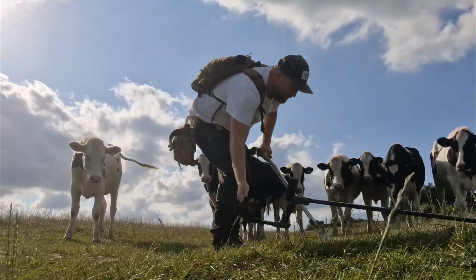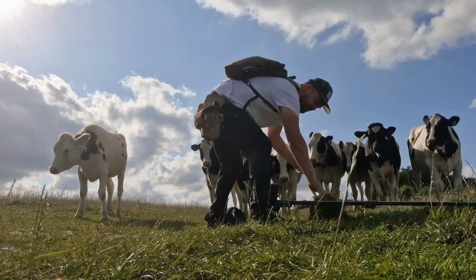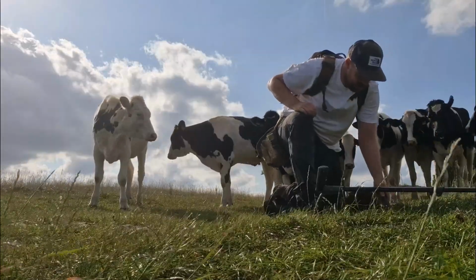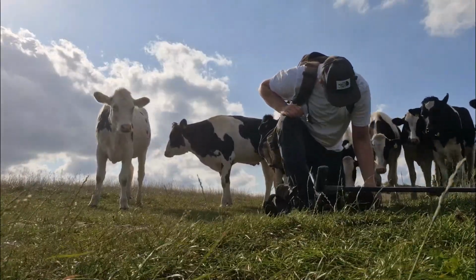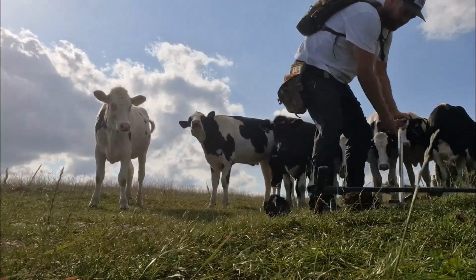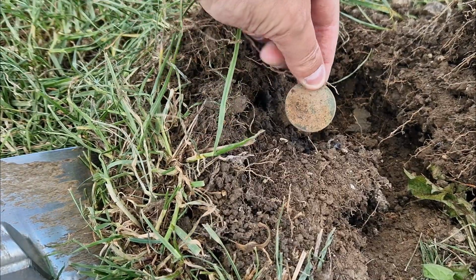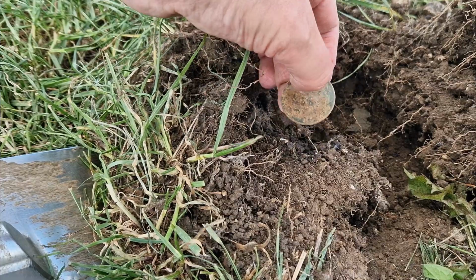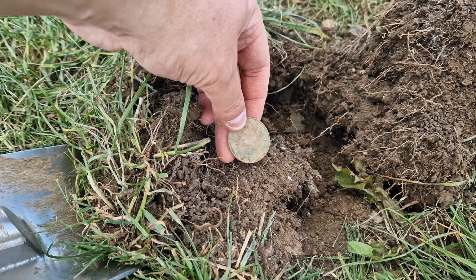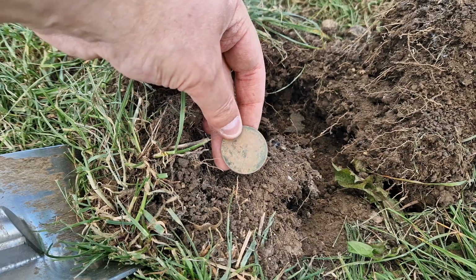Just there. Have to watch my back. These cows. Just missed it. Oh, we've got it. And look, it's not a 2p. It's an Elizabeth II big penny, which is basically a giant 2p. It's the same stuff, but it's a pre-decimal coin. Ah, cool. Yeah, let's carry on.